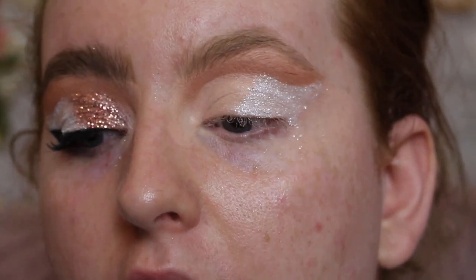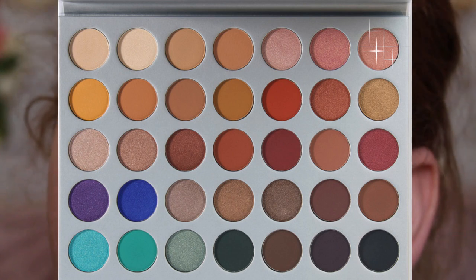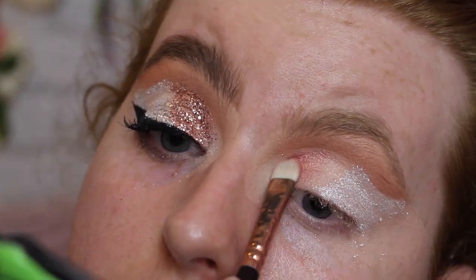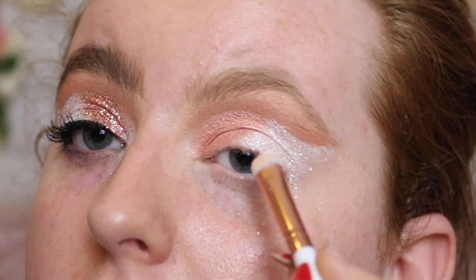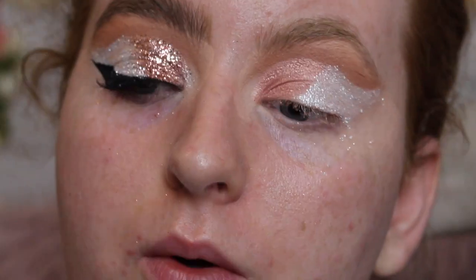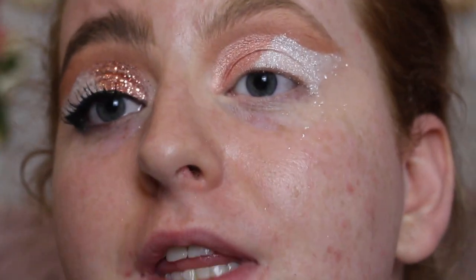Okay, so now we have that on there, I'm gonna go on the inner corner with the Jaclynn Hill palette again, and I'm gonna use the shade Little Lady. This is gonna be our base for our color. Gonna do some reshaping so I match the other eye. Okay, so now we kind of have that segregated color. Now it's time for the glitter.